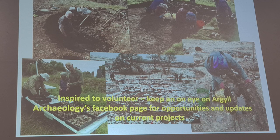Any other questions? Just one: what's your most exciting discovery here in Argyll, and why?